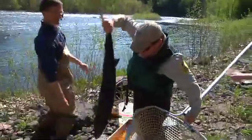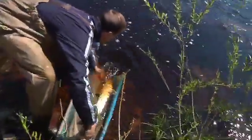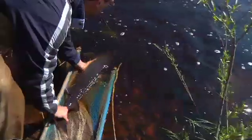Well, today we're doing a lake sturgeon assessment on the St. Louis River. We're trying to capture fish, and then if they don't already have a tag in them, we're putting a tag into them, and at some point down the road we'll likely see those fish again, and we can determine how much they've grown and what age they are.